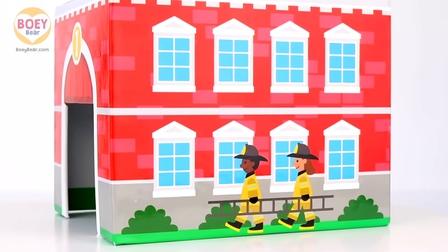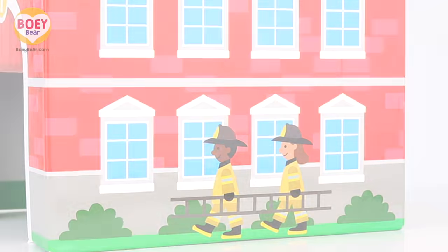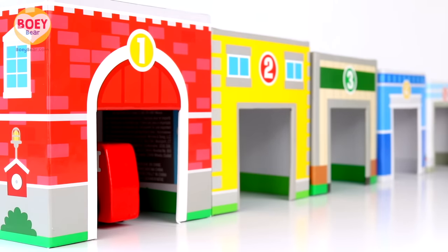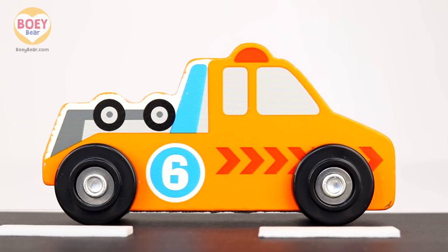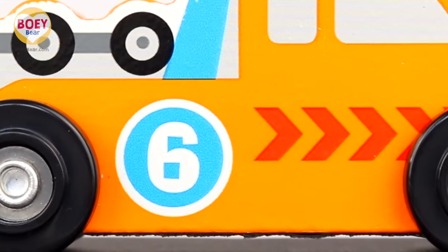And here are a couple of firefighters. In you go, fire engine. The fire engine is going into the fire station. Oh, what was that? It's an orange tow truck. And it has the number 6 on it. Let's count to 6. Ready?